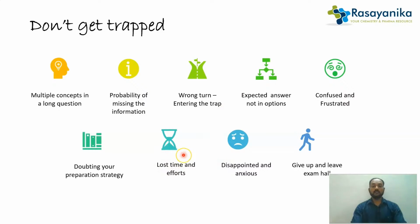And you will think, oh, I lost so much time and effort while solving this and I am not with the answer. Then you will feel disappointed and anxious because time has been lost and you don't have time to read further. Even simple questions you are likely to give up. Finally, frustration builds up and you become anxious, give up the exam and leave the examination. All the 6 months of effort went into one trap question. Thus, don't get trapped in the trap questions.